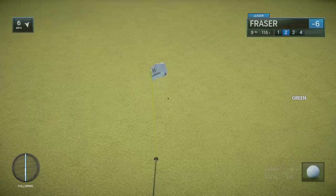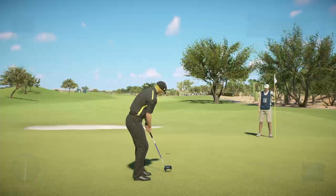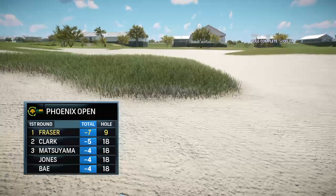That will be a great look at birdie. Now a 7-footer. On fire right now. 7 under par.